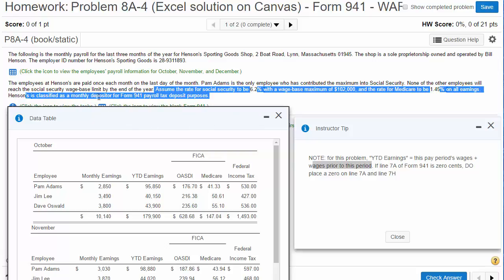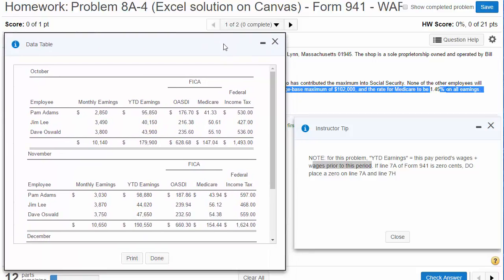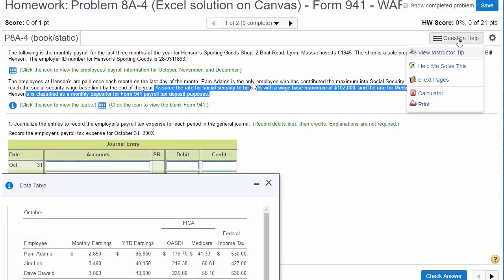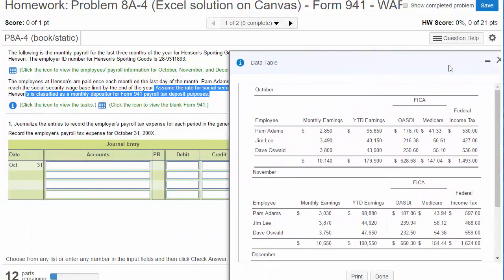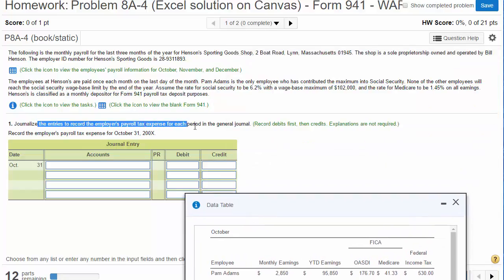Hinson is classified as a monthly depositor of Form 941. We don't have to memorize when to pay because the problem will actually tell us when we need to pay. So we are going to do the first transaction. I'm going to get rid of my instructor tip. If you need to find the instructor tip again, you just click on question help, view instructor tip. So what we're going to do is journalize the entries to record the employer's payroll tax expense. So we're just doing the employer.